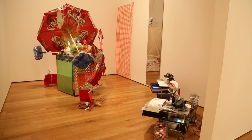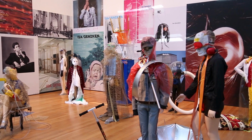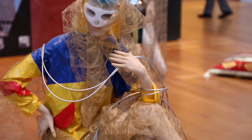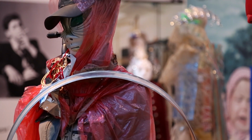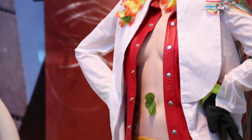Her latest work is called The Schauspieler, or The Actors, and it consists of a bevy of 12 mannequins dressed up, some in Genzken's clothes, some in clothes that she found, as fantastic characters in a world that very well could be in Genzken's imagination. But one thing that's super great about this work and about all of Genzken's work is that they are odd characters that also could be in our world today.